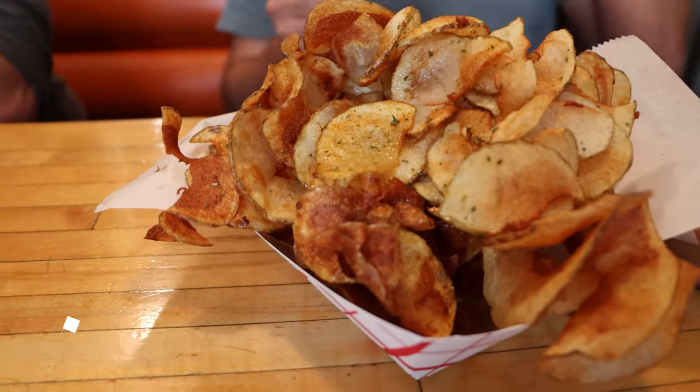So one of the cool things they do here are frips. These are fried chips. They're made in house. Absolutely love these whenever I can find them. See them a lot on the East Coast, not as much here. That crunch was so loud.